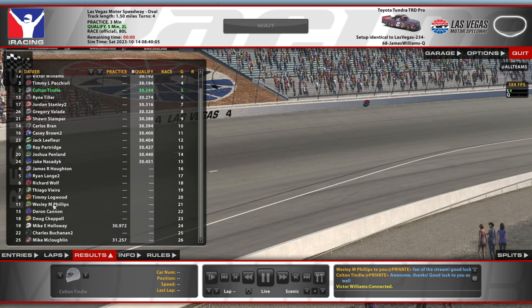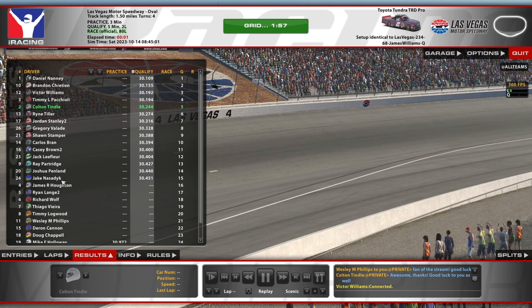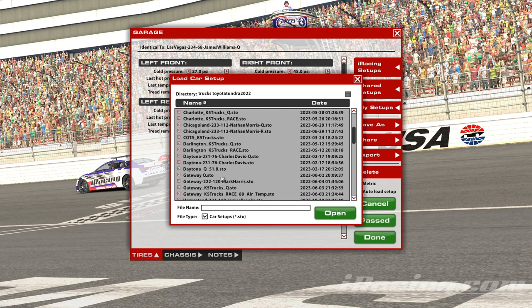P5. Wesley's chosen to not qualify. That could be smart too, because I'll probably be in the wreck and he'll be able to slow down for it and point and laugh as he drives by with his clean truck.